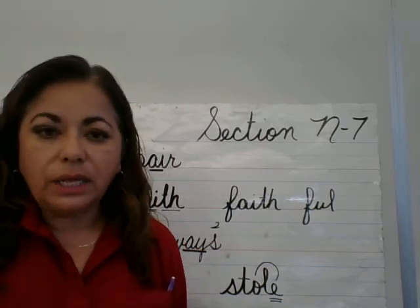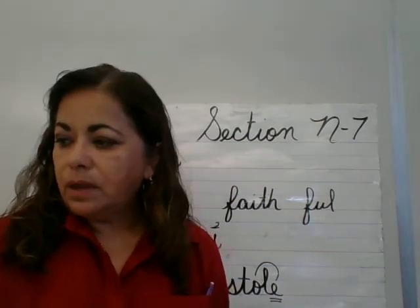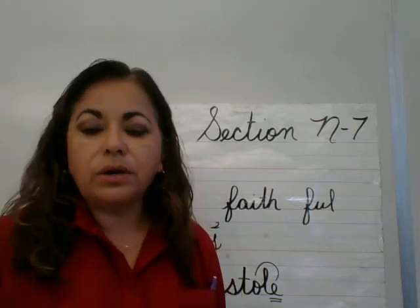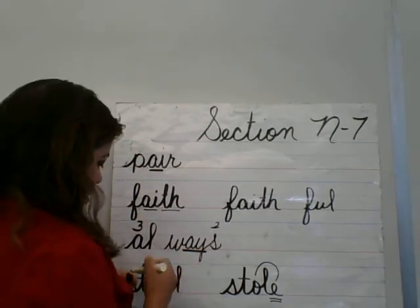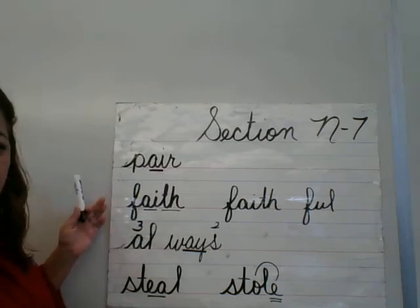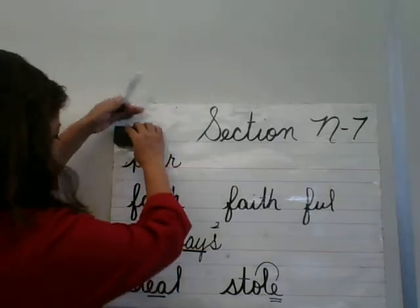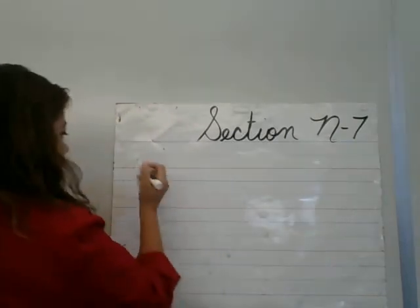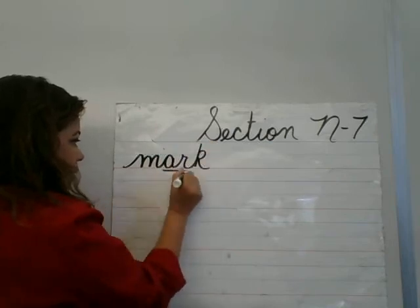Number one in section N7, the word is mark. Mark. If you miss a word, I will mark it in red. Mark. You're going to use the R as in car. Mark. And I am going to erase these so I can continue. So if you miss some of these, make sure you pause your video and spell these correctly in your book.